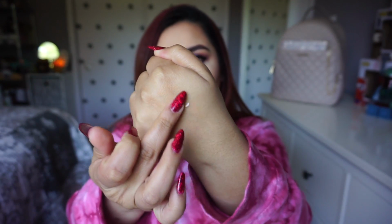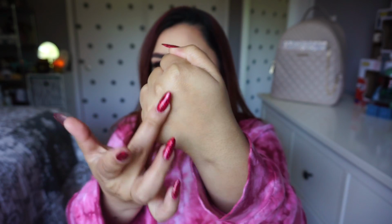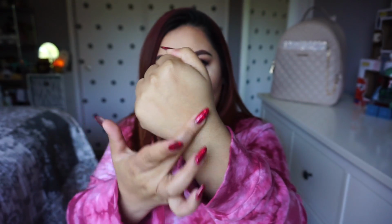And I really like the consistency. It has that Smashbox photo finish consistency, but it's thicker, and I just feel like it works so much better than the Smashbox one. That's just my opinion.